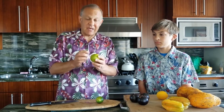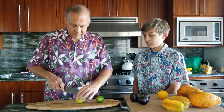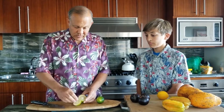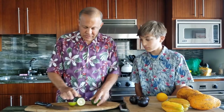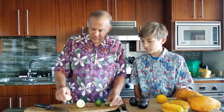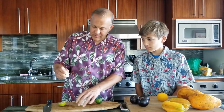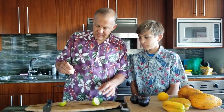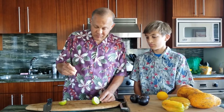This is an organic lime from Hawaii. You can see the difference. This one has a little more seeds. This one is seed-free. But from a juice standpoint, we can get a lot of juice out of this one. And this one, because it's commercially produced, tends to be dry, right? That isn't for all commercially produced limes, but that's what we have here.